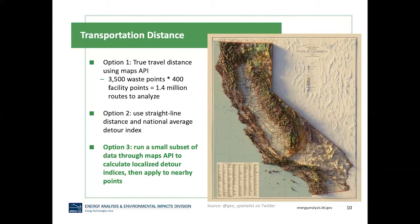We wanted to make sure we were getting the transportation distances right, because one of the things we're trying to understand from this model is the trade-offs between a more centralized approach, where you have a few extremely large facilities, versus a more distributed, maybe even community scale approach, where waste is staying more local. Initially we were looking at the bird's eye or Euclidean distance and applying some blanket detour index. Some papers have estimated the national average is 1.4.